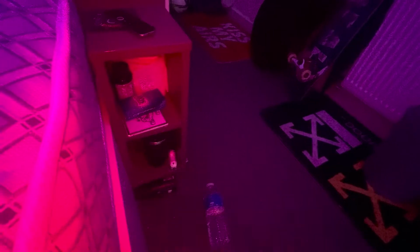You can pop it not in the top, that doesn't work. And you can't pop it in the bottom either. So if you have small drinks cups, that's fine. If you don't, then you're stuffed.